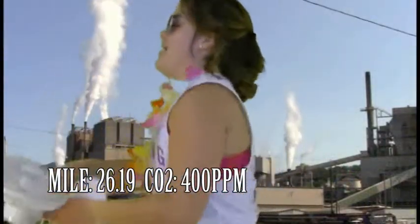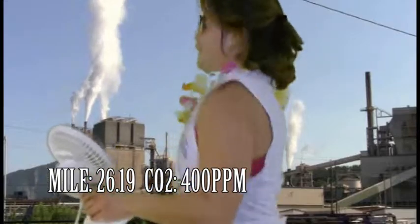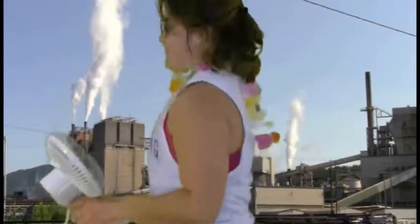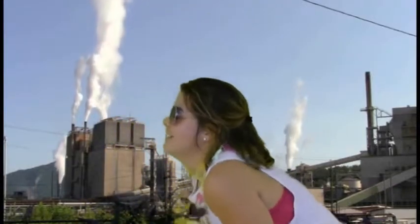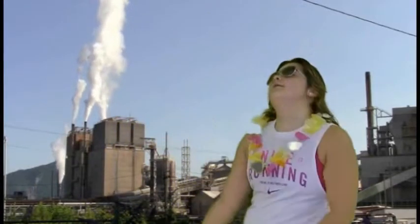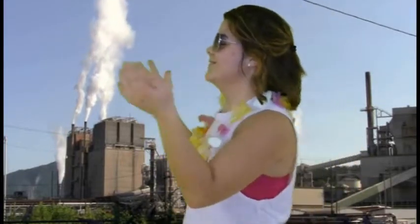There's only 25 feet to the finish line, but in this last sprint, carbon dioxide levels skyrocket to 400 parts per million. Unlike anything we have ever encountered in the last 800,000 years since records began. In just 25 feet, we saw carbon dioxide levels rise by amounts that have traditionally taken over 1.5 miles to occur.